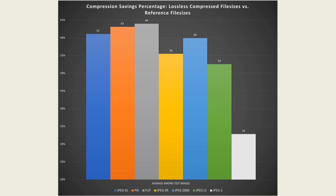Here's a chart of compression savings percentages averaged among all test images and sorted by codec. The experimental FLIF came out ahead of the group, while lossless JPEG was far less efficient. Of note, FLIF, PIC, JPEG XL, and JPEG 2000 were all very close, with JPEG XL being the third most efficient. More on this later.